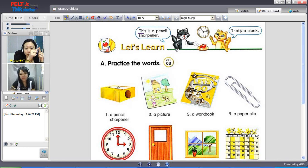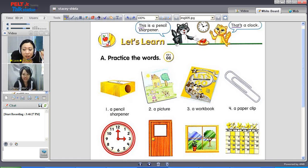So if I can touch it, you use "this is." And then if it's too far and I can't touch it, like this, it's "that is." So try to utilize the camera here. And don't forget, it's good that the students learn vocabulary. They learn new words, but the focus here is "this is" and "that is."